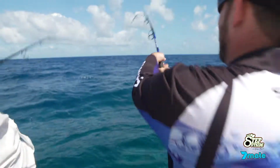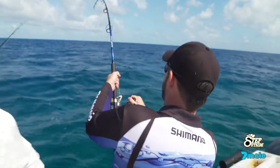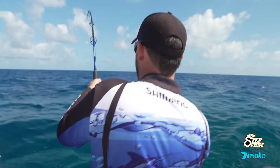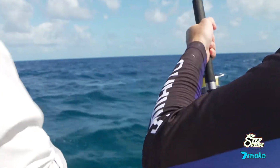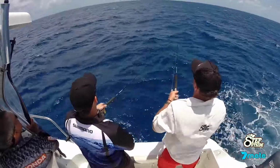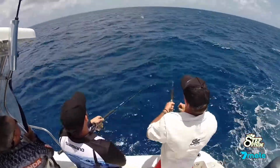Yes! He just ate that. He's only a little fella. These GTs were playing hard to get. Happy to smash the lures. Got an ugly lure on. Oh, he fell off. He fell off. Just as quick to drop them as well and sneak off back to the safety of the reef.